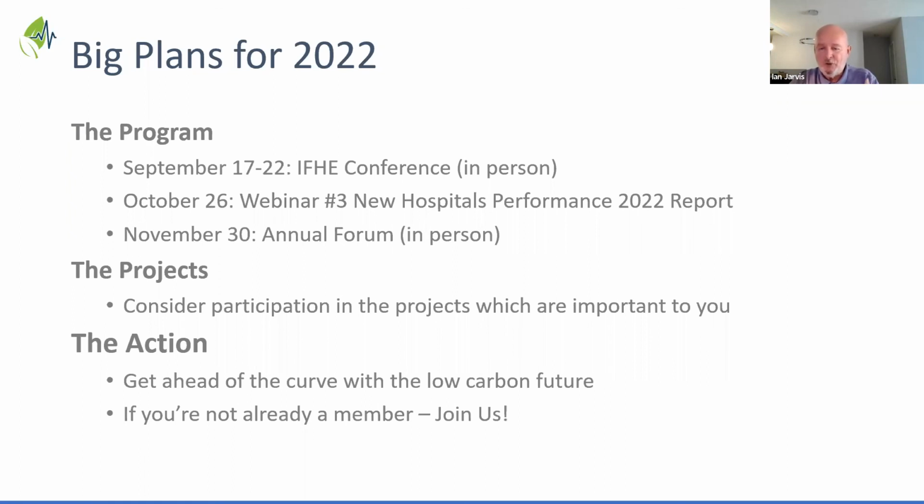And final kind of call to arms, if you like, in terms of action: you can't put off the low carbon future, because it's got no patience. It's not waiting for us. It didn't give us a break during COVID. It just kept marching right along. So get ahead of the curve. We're here to do everything we can to help.